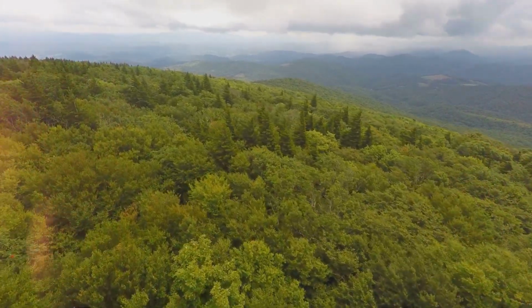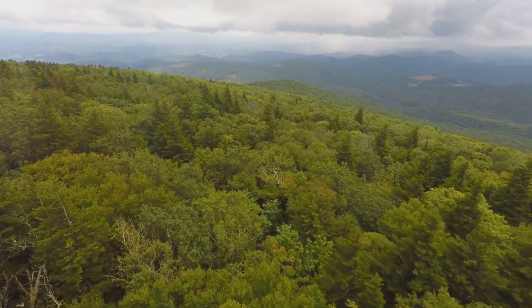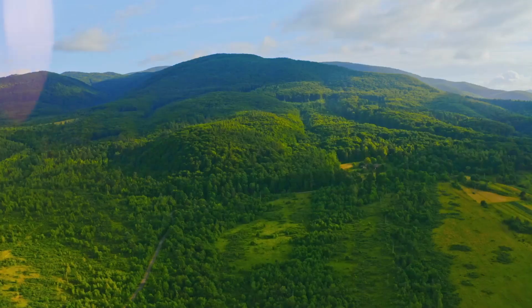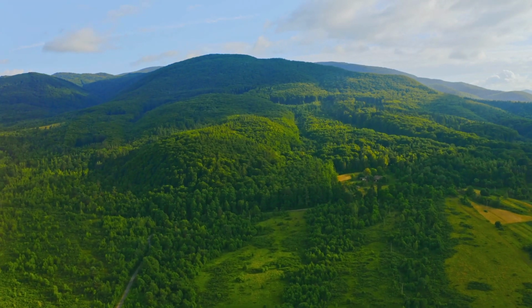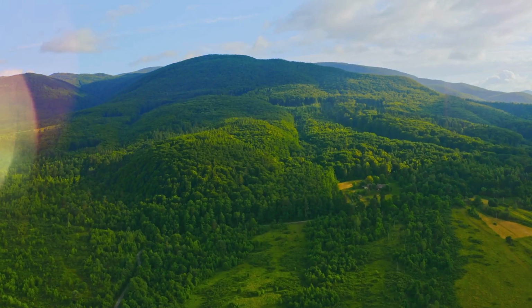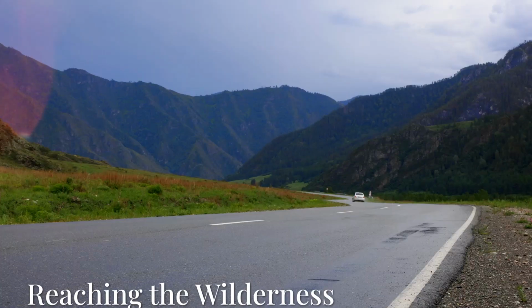Deep in West Virginia's Monongahela National Forest, the Spruce Knob-Seneca Rocks National Recreation Area spans 100,000 acres of rugged beauty. Home to the state's highest peak and iconic rock formations, it's a playground for adventurers.